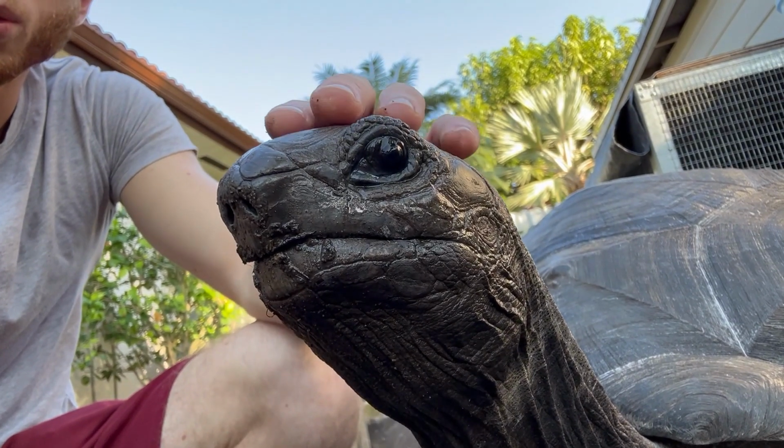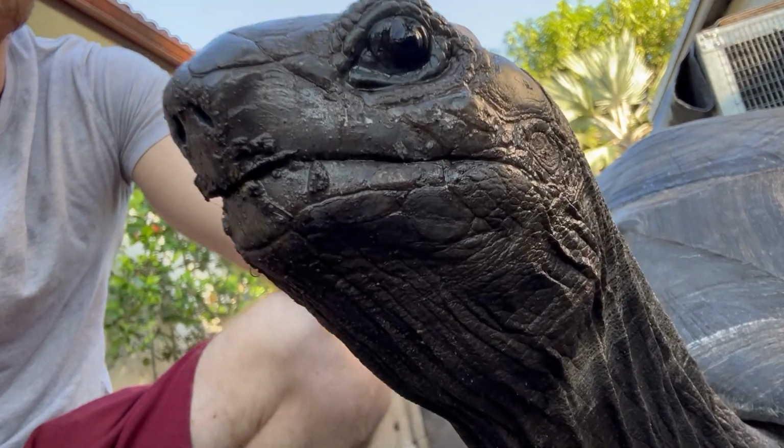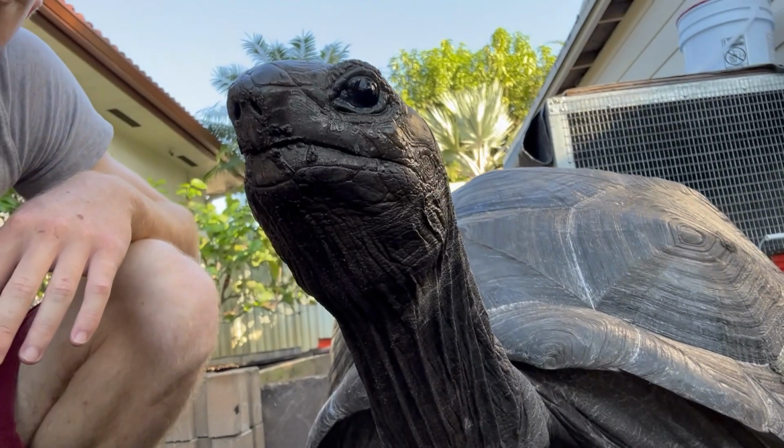And I don't know what is going on inside of his mind right now. They just seem so thoughtless, the Aldabras at least. The other tortoises seem a lot more inquisitive. This guy, you can see, he just seems like he has an empty brain.